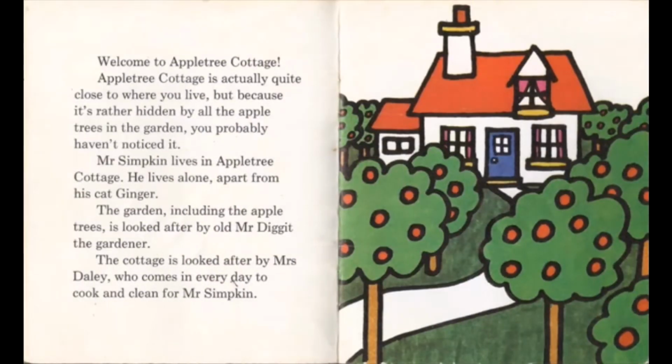Welcome to Apple Tree Cottage. Apple Tree Cottage is actually quite close to where you live. But because it's rather hidden by all the apple trees in the garden, you probably haven't noticed it. Mr. Simpkin lives in Apple Tree Cottage. He lives alone apart from his cat Ginger.